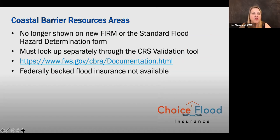One of the things we're also talking about is Coastal Barrier Resource Areas. Those are areas that have been mapped by U.S. Fish and Wildlife that they want to leave undeveloped. There are areas along the South Carolina coast where flood insurance is not available. We run into them from time to time. They used to be shown on the flood insurance rate map, the areas where flood insurance was not available. Those areas are no longer shown on new FIRMs, so the standard flood hazard determination form doesn't have that information either.